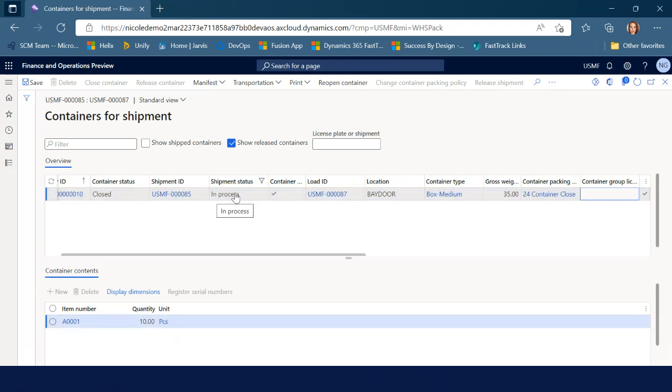My shipment status is still in process because I've got 2 remaining pieces that are technically on this load line right now that I have not yet packed. So it's not in that loaded status that we would typically want to see before we confirm our outbound shipping and complete that process. So what I can do is go to this load.